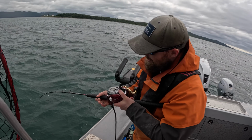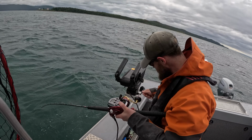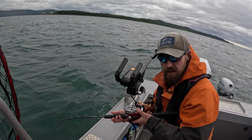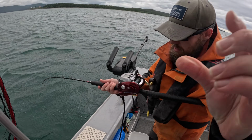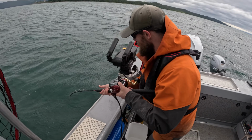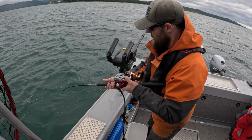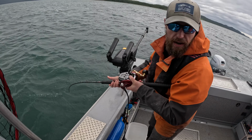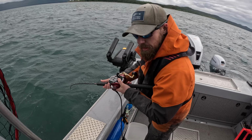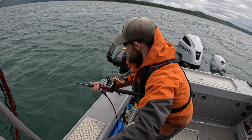120. Got the bucket ready. 70 feet. Heads up when this comes over. Yeah, I gotta go right to the bucket, and I don't want to mess around on the top because it might pop off. Okay, here we go. 30 feet. Oh, I don't like how far it's drifting behind the boat.